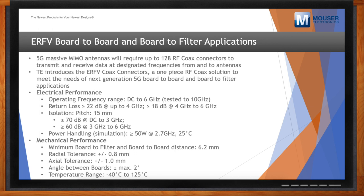The ERFV connectors are designed for misalignment features, both from a radial tolerance misalignment and also the difference between the boards. As you can see, from a radial tolerance perspective, the tolerance is 0.8 millimeters, the actual tolerance is 1 millimeter, and the angles between boards is plus or minus 2 degrees. As long as the connectors are within those misalignment features, this will allow full connectivity between the board or between the filter RF signals.